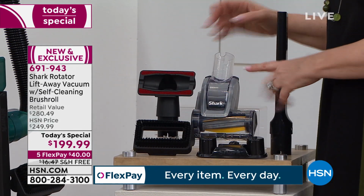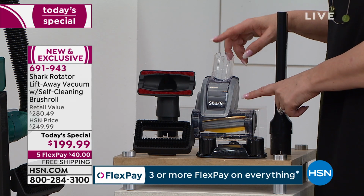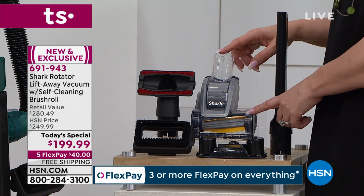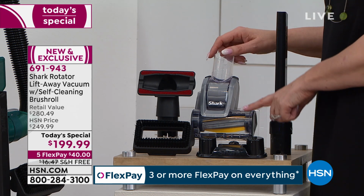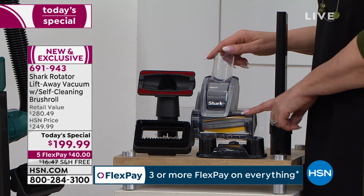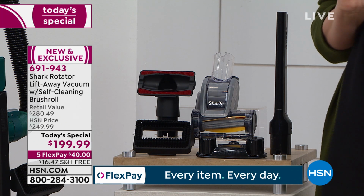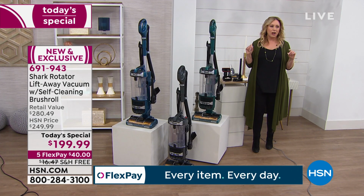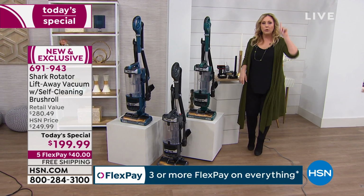You're getting all the regular attachments plus this attachment that wouldn't normally come with a model that wasn't a specific pet model. But here at HSN, we made sure that you got this for your upholstery, for your car, for anywhere where your pet is. So that is included. It's a big deal that we're doing free shipping and handling. It's a big deal that it is $80 off of retail. And there's only one more presentation.